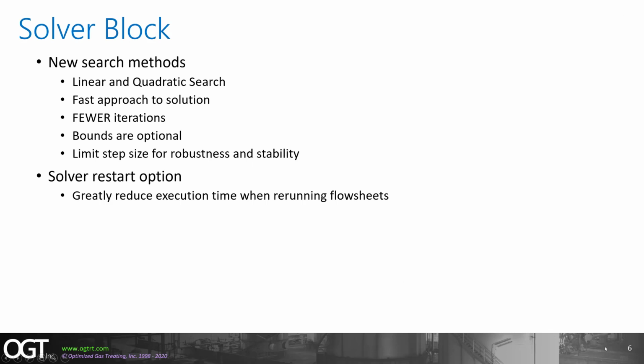The SARO block has also been significantly updated to include several new search methods, as well as implementing an automatic restart feature. This is similar to columns and recycle blocks. The new search methods include linear and quadratic search. These provide a faster approach to a solution and typically take far fewer iterations compared to the interpolation counterpart.